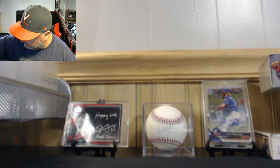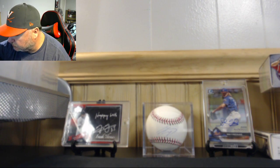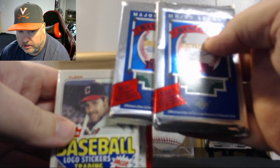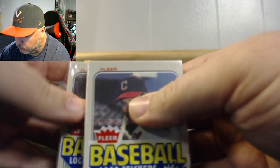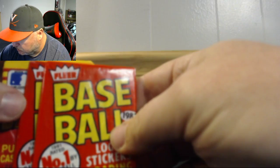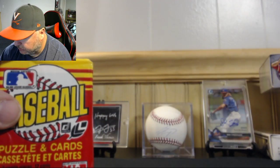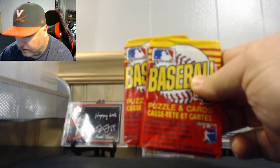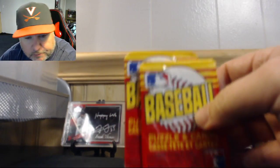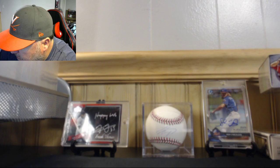And then finally I will be breaking, not finally, I'll probably be doing these first, a couple of my '89 Upper Decks, some of my older cards that I picked up at the show. '82 Fleer, '83 Fleer, '82 Fleer, and '85 Donruss, which got a Clemens rookie out of this the last time I opened, if you remember. So I'm gonna leave that for last. We're gonna go with '82 Fleer to begin with.